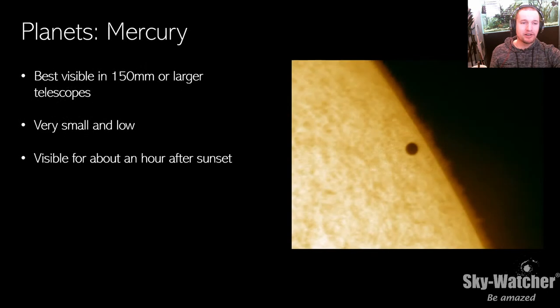So Mercury is a little bit of a tough object to see. For the record, real quick, this is the best shot of Mercury I had. This was from the 2019 Mercury transit. So that's the only image I had of Mercury for this. And if you're ever looking at the sun, make sure you're using the right filters, by the way.